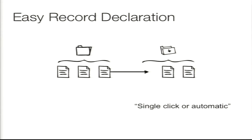So this is really, I think, the key feature from my point of view: the ability to easily declare records. As Paul said, the user adoption we've seen for RM is almost impossible if the user has to know anything about the file plan. If I've got a document in my hand as a user, and I have to know which part of the file plan I have to put it in, why I've got to put it there, and when I have to put it there, instantly there's a huge barrier to adoption.